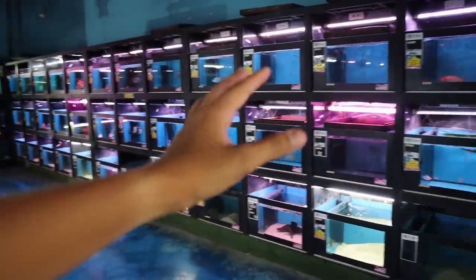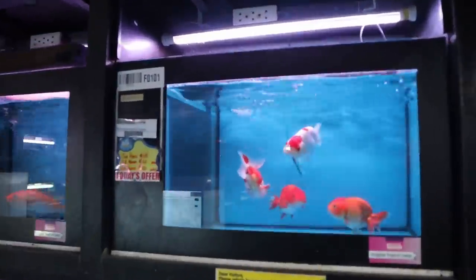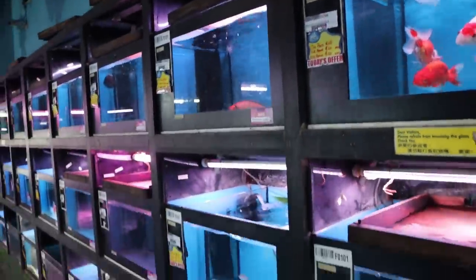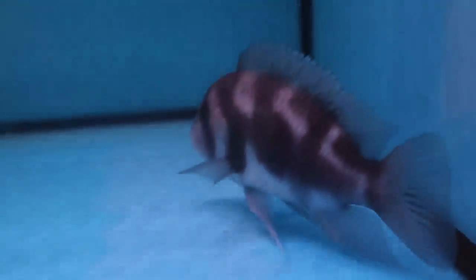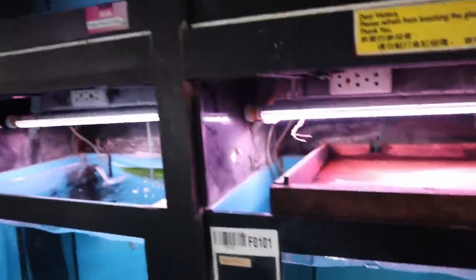Alright, so this wall here has some really interesting fish. Look at this. Some ranchus again, so there are more goldfish, as I said earlier. And take a look at this. This is what I wanted to show you. The frontosa right here. This is called the Black Widow frontosa. Man, it looks really unique. Amazing.